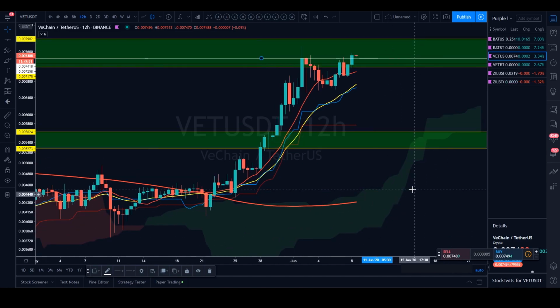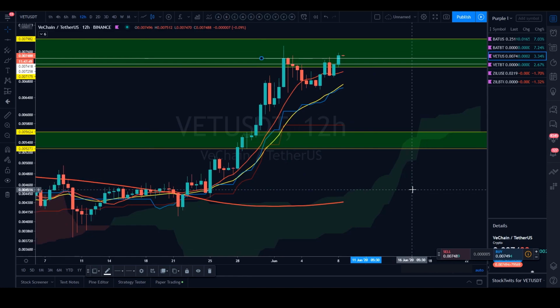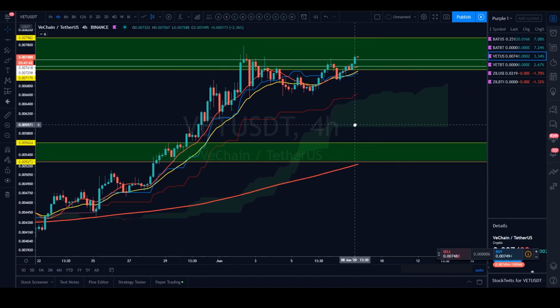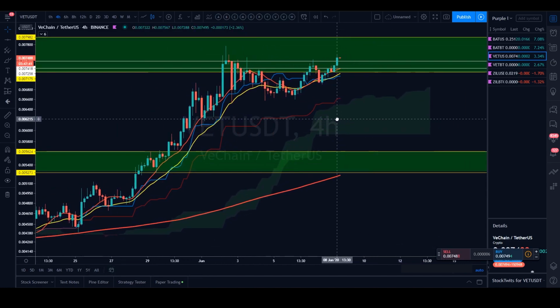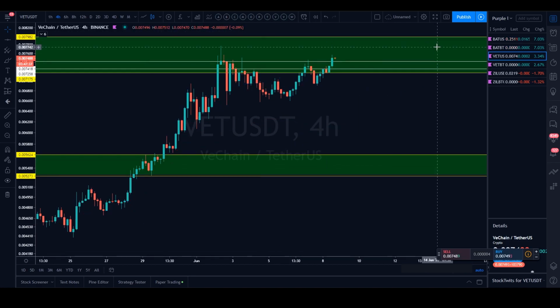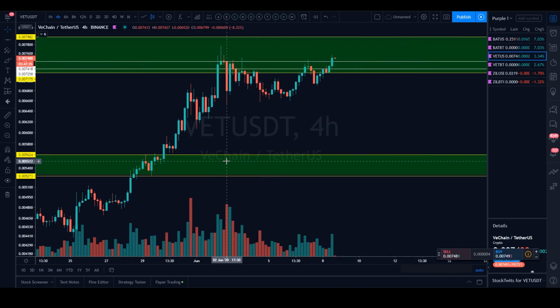Is there any pattern play here? I am seeing something small, but to really see it, let's go on to the 4-hour time frame. We may be seeing a potential cup and handle. I think we have it, but allow me to use my confirmation. I usually use volume as my confirmation, guys. For patterns, you always need a confirmation, another additional indicator to give you confirmation on your pattern.